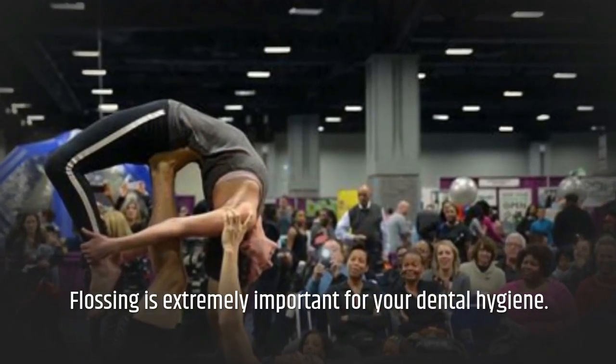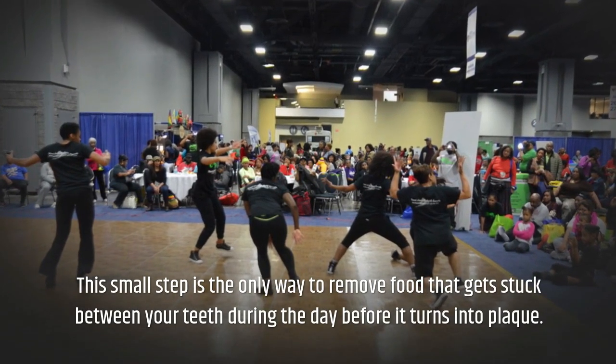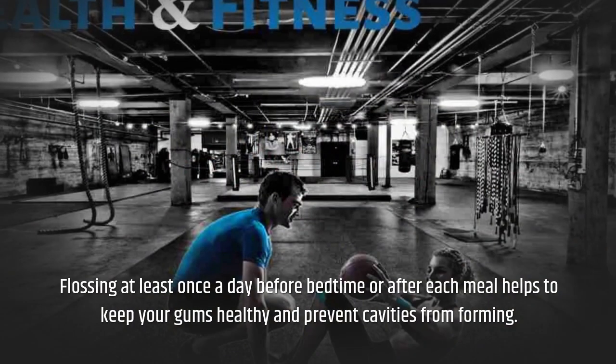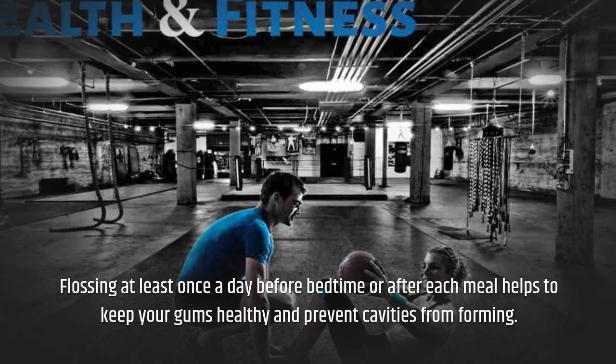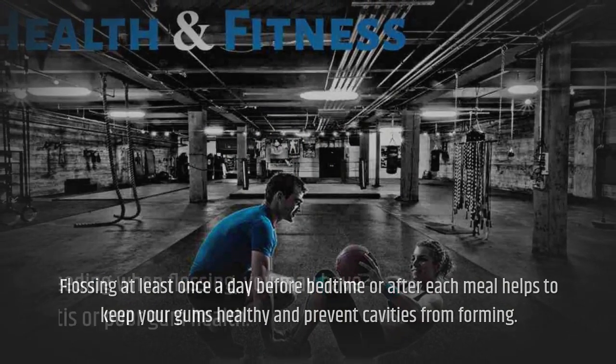3. Floss regularly. Gone are the days of telling your dentist you floss just to appease them. Flossing is extremely important for your dental hygiene. This small step is the only way to remove food that gets stuck between your teeth during the day before it turns into plaque. Flossing at least once a day before bedtime or after each meal helps to keep your gums healthy and prevent cavities from forming.